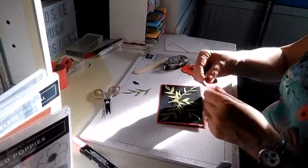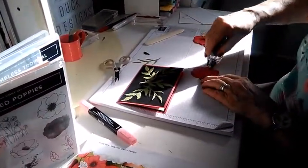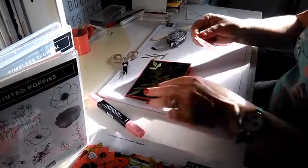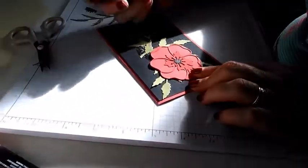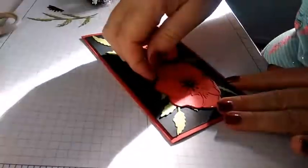So in theory that is nicely stuck down, and it's going to be additionally held in place because I'm going to be sticking two of these straight on top of them. So again, I'm putting a nice amount of snail on there because I want it to hold. I want some greenery of the leaves showing.